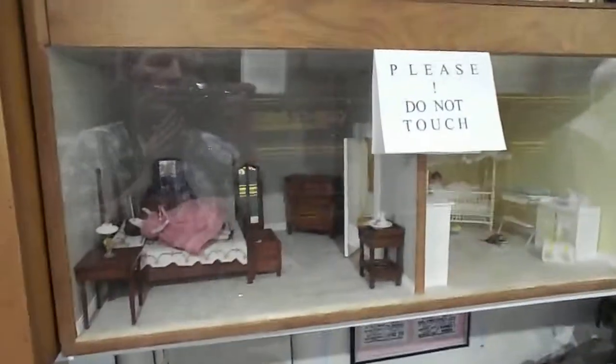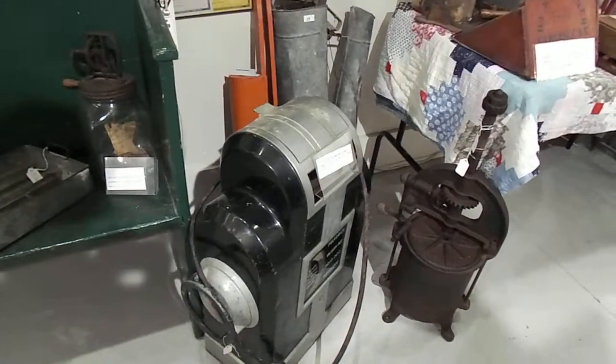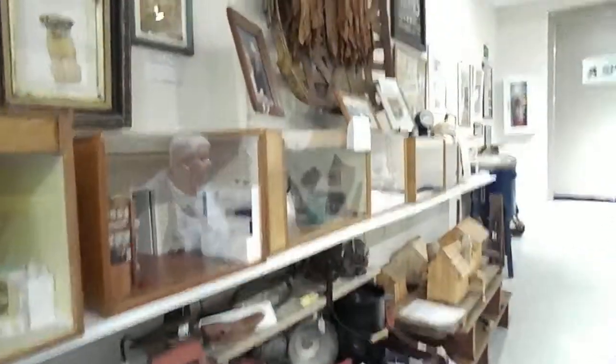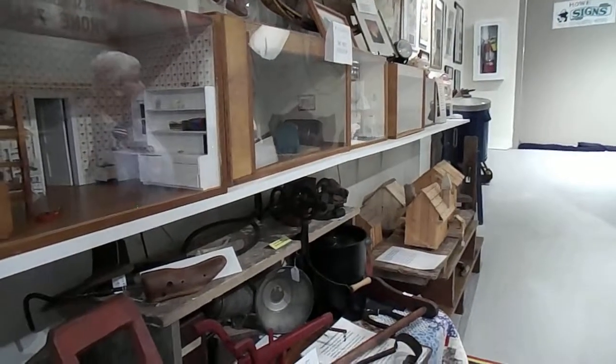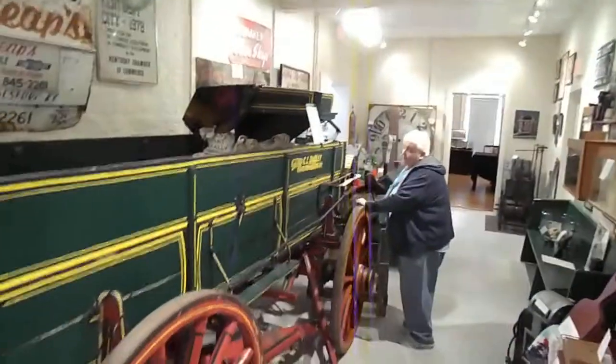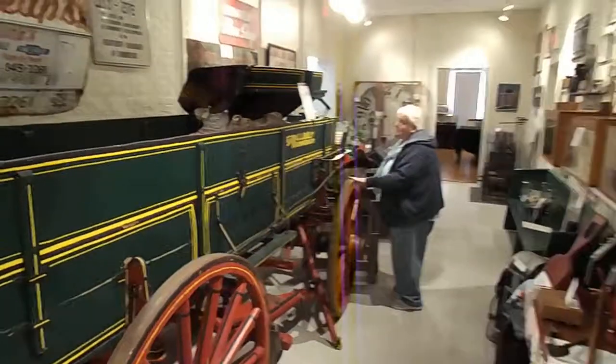We have farming implements. Fleming County was known as a farming community. Tobacco was probably our main crop. So we have several tobacco tools. We have hands of tobacco. And we have a wagon that was sold by C.L. Dudley. C.L. Dudley sold lots of farming implements, and he in fact was the first car dealership in Flemingsburg.